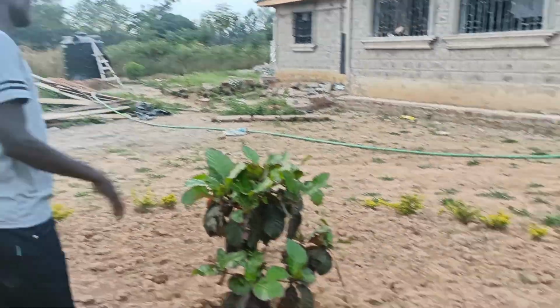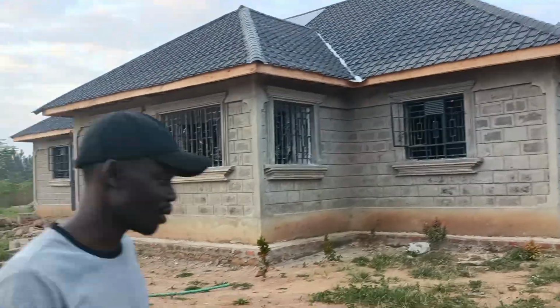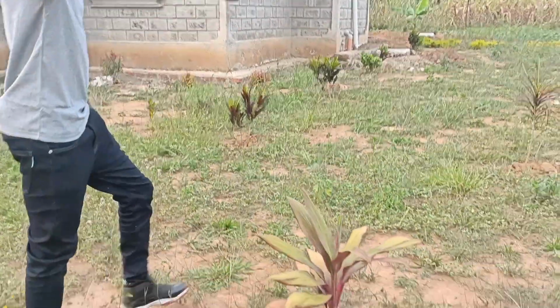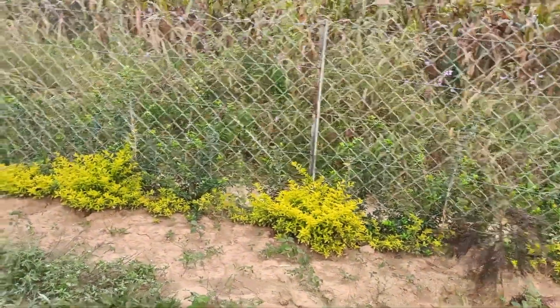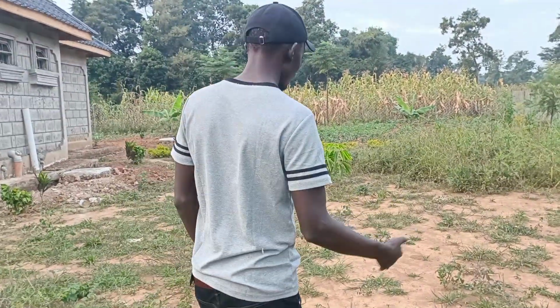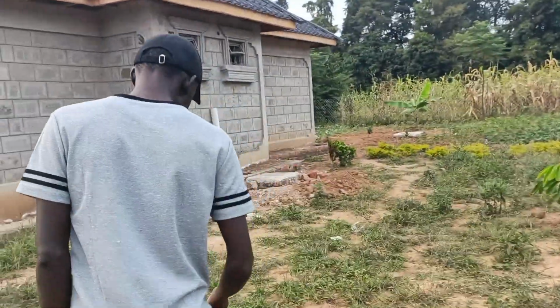I won't get into the house right now because of lighting. But let me walk you around and take you through the house where we have enough sunlight. Yeah, so you can see the fence. The fence is still doing well, this other side too. And we are still weeding it every now and then. It's a lot of work. Another mango is here.